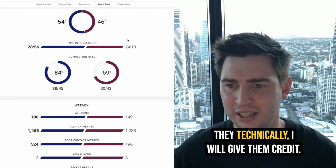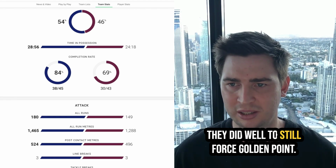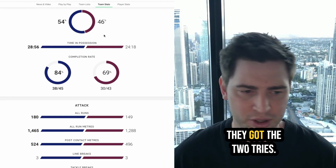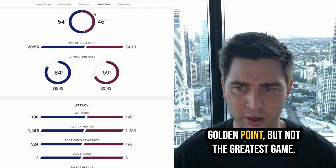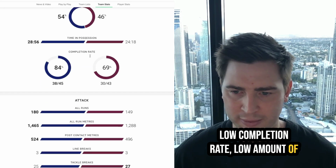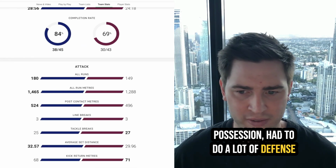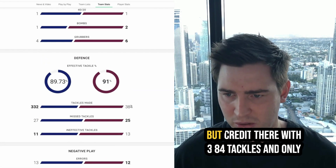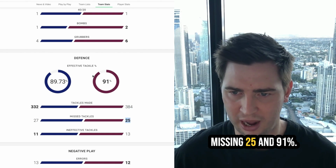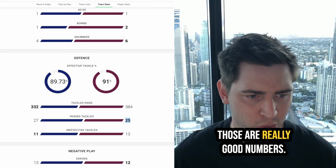Broncos, I will give them credit, they did well to still force golden point. They didn't give up with that 12-point margin. They got the 2 tries they needed, forced golden point, but not the greatest game. Low completion rate, low amount of possession. Had to do a lot of defense in this matchup, but credit there with 384 tackles and only missing 25 at 91%. Those are really good numbers.